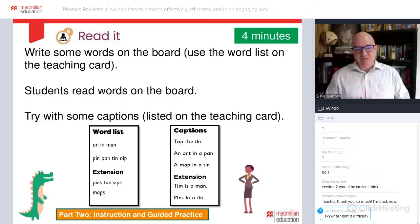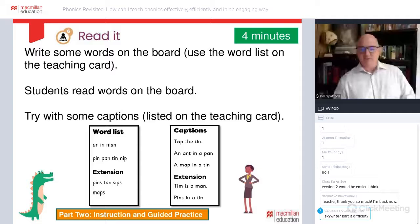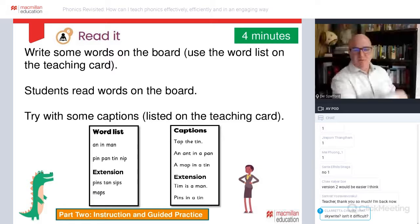Skywrite, it is a bit difficult if you're doing it on a screen like this, because you have to go backwards. But with children, you can see what they're doing. I think it's fine, and you can guide them as well. I think skywriting, Claretta, is easier than actually writing it on a board themselves. It uses gross motor skills rather than fine motor skills.